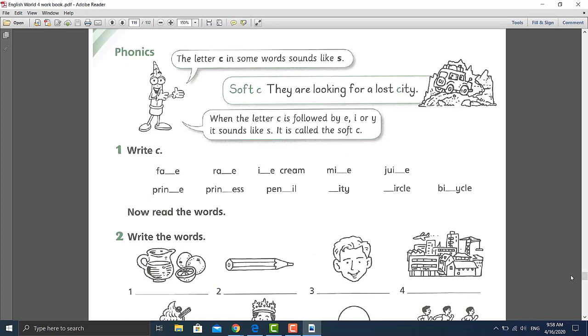Let's move to page 116. Phonics, the letter C, and some words sound like soft C. They are looking for a lost city. When the letter C is followed by E, I, or Y, it sounds like S. It's called the soft C. Now, write C in these words.